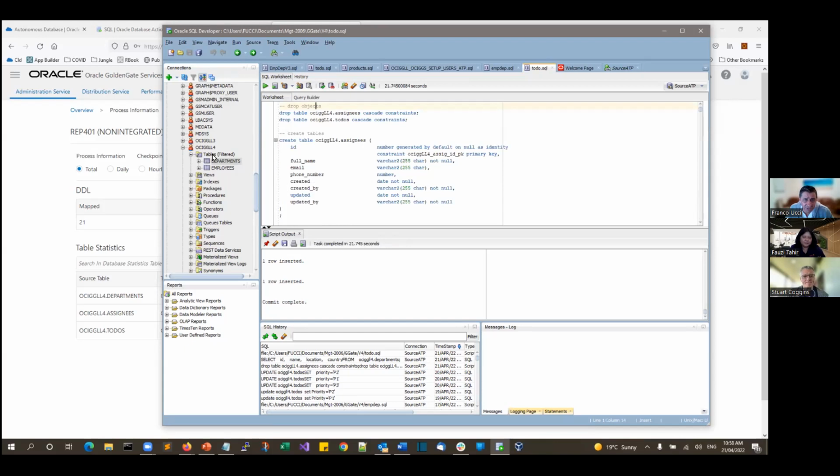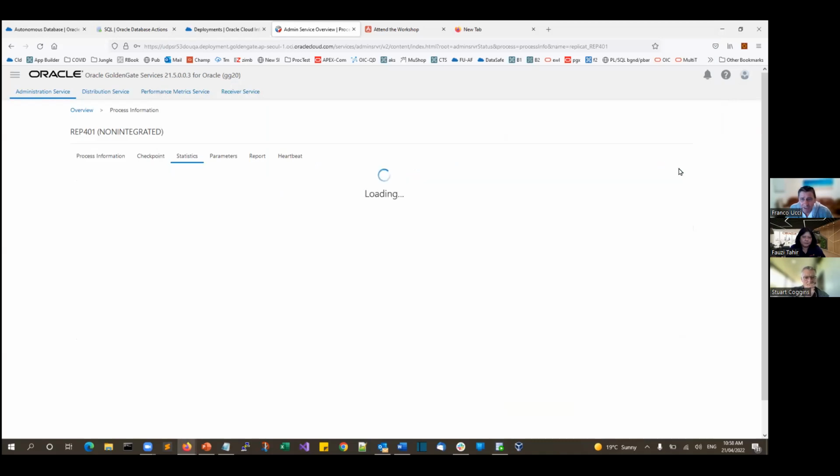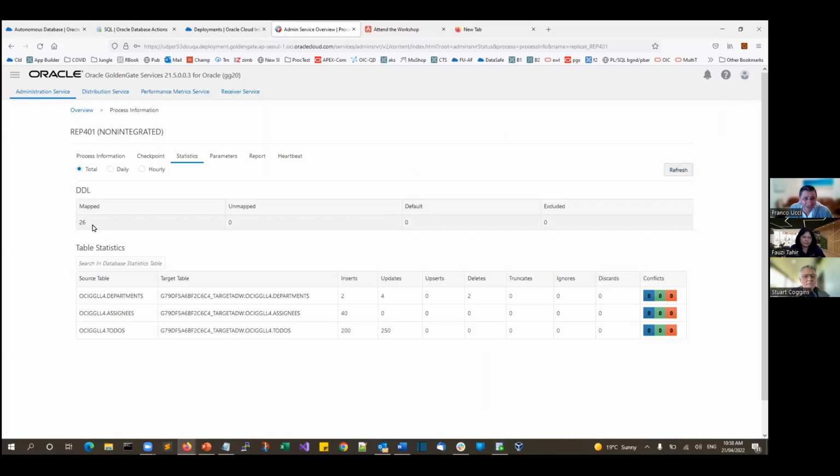So that's just finished. If I click on the table here and go refresh, you can see I've got assignees and to-dos. That wasn't there before. So at the moment it's 21, 150 there. If I go refresh, you can see I've got 26 DDL statements, and we've gone up by 50 in the to-dos.